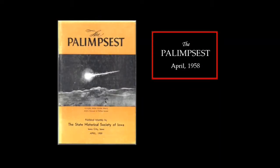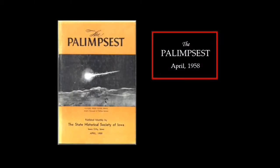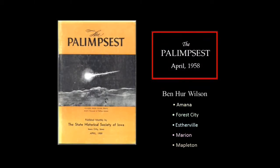The State Historical Society, in their 1958 version of Palimpsest, the April version, had an article about some of these meteorites, written by a guy named Ben Hur Wilson from Illinois. And he wrote about the Amana, Forest City, Estherville, Marion, and Mapleton meteorites, including some of the stories that I told you, but a lot more. And if you're interested at all in these, I really suggest you take a look at that, and you can learn an awful lot. A lot of good stories. Every one of these has a really great story, if you believe it. I believe it.